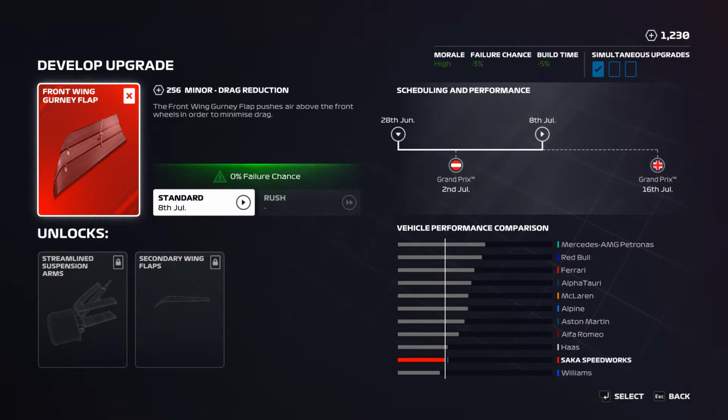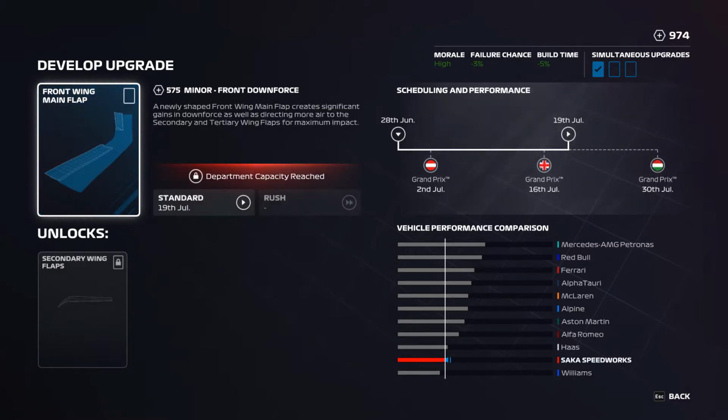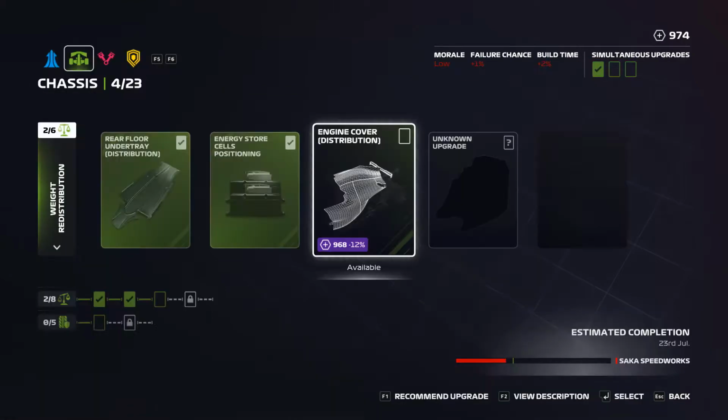And it looks like this aero side is where we really need some help. We're near the bottom, so let's see if there is another aero development we can do. Yeah, and we're tapped out on research slots in the aero side, so unfortunately we won't be able to do anything there, but as a positive note, we can do something else with our 974 points. So let's do some chassis side.